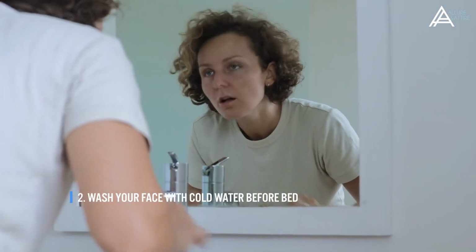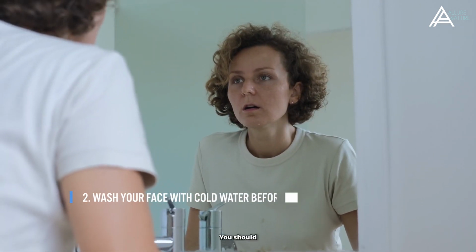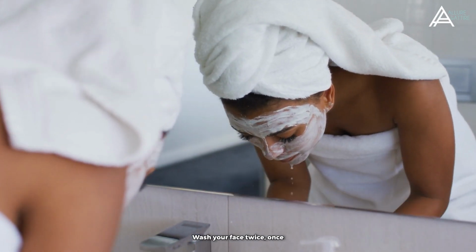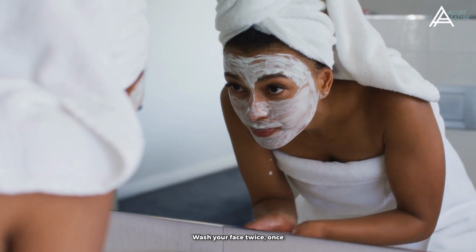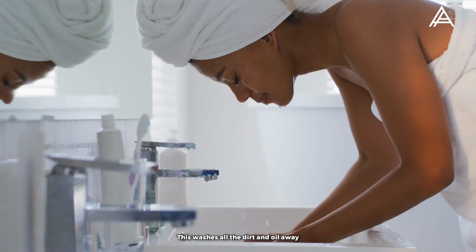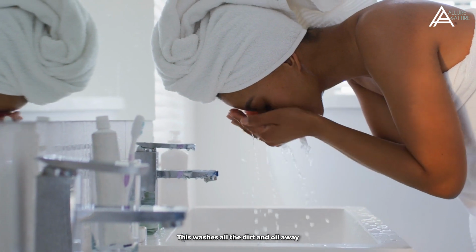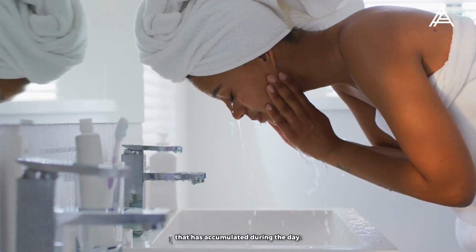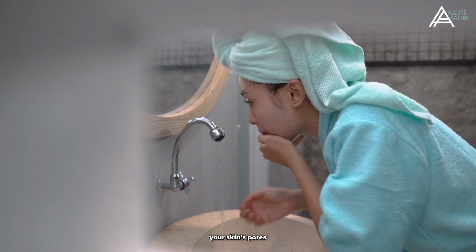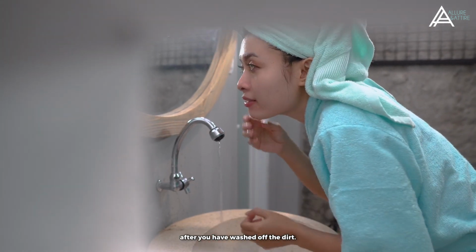Wash your face with cold water before bed. You should wash your face with cold water before going to bed. Wash your face twice, once with mild soap and then again with only water. This washes all the dirt and oil away from your face that has accumulated during the day. Cold water will seal your skin's pores after you've washed off the dirt.